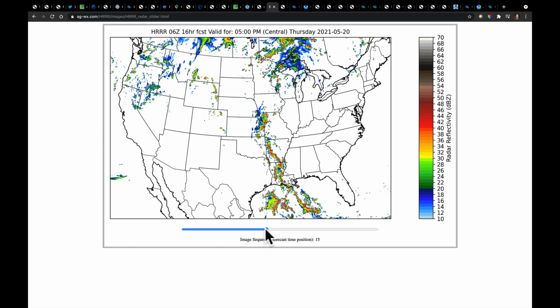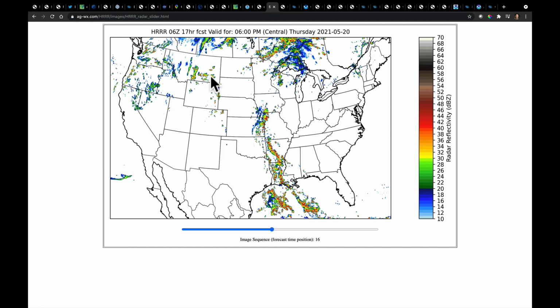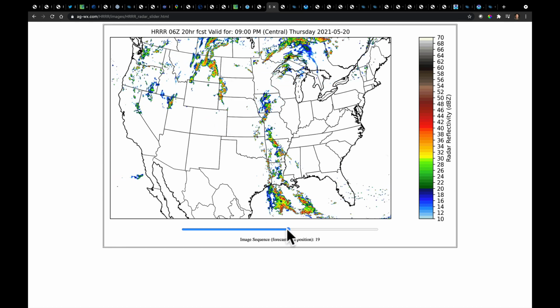But late in the day, as the atmosphere destabilizes, this will be the region we're going to watch coming out of Wyoming into Montana, northern Colorado, and then eventually into the western side of these states here. We're going to be seeing these storms erupt. Some of them most certainly could be severe, putting down very heavy rainfall, hail, and they could also be supercells, which means they could rotate and produce tornadoes.